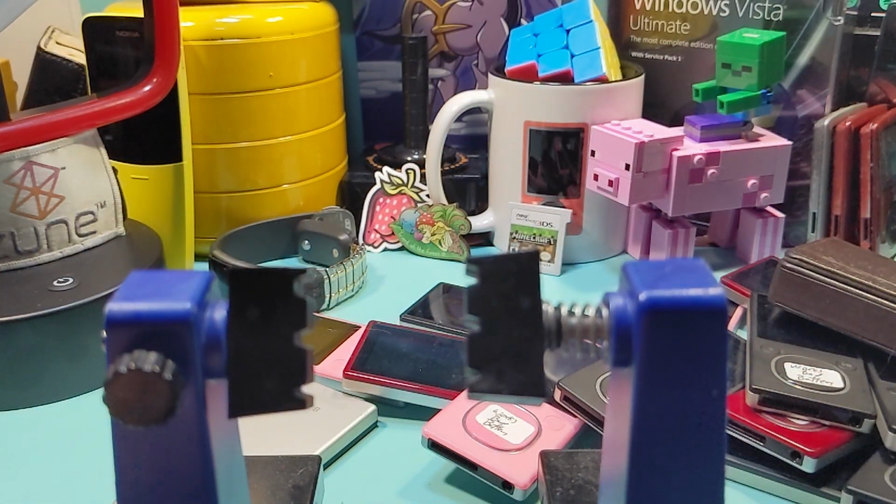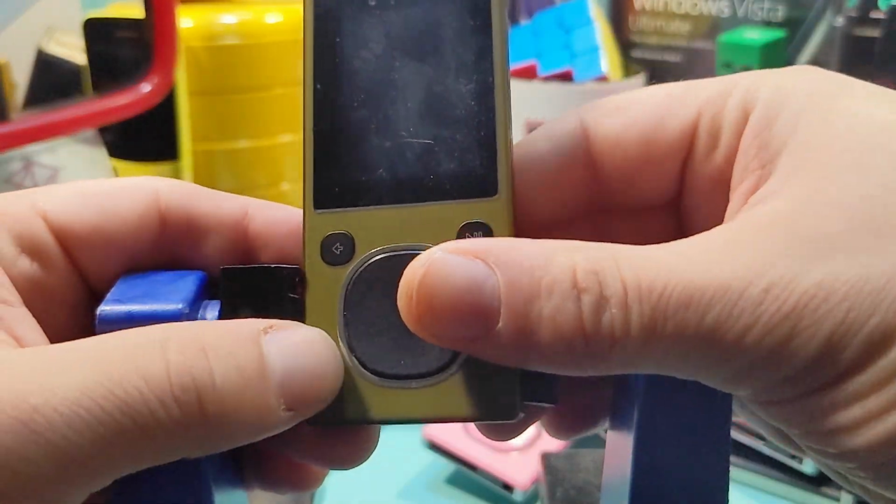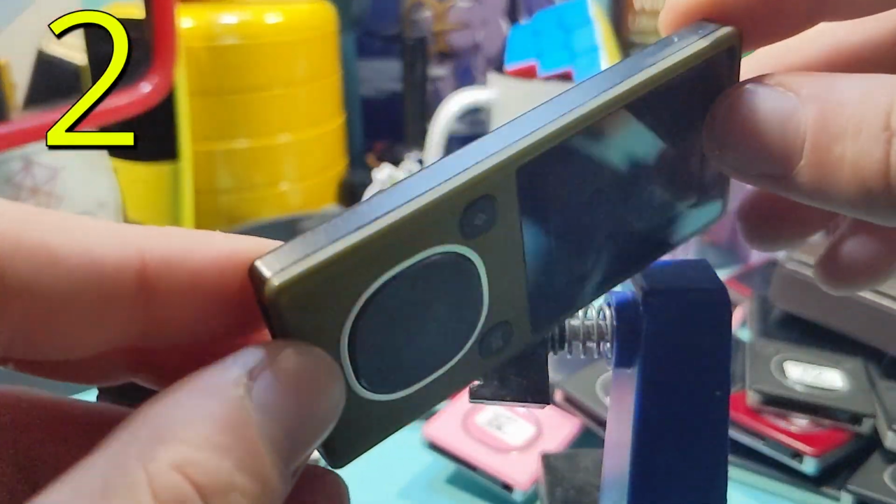This is the 16 gigabyte one. All the other ones that we're going to be looking at are the 8 and 4 gigabyte, but this one is a 16 gigabyte, so it would have been black with a glossy finish. However, I put it in my housing where I did black and green.